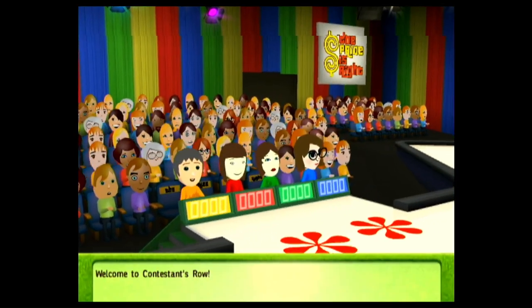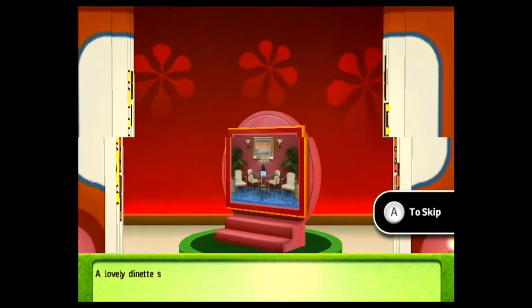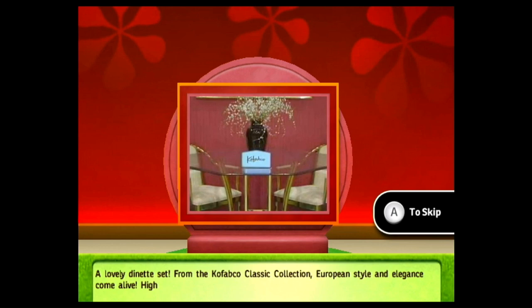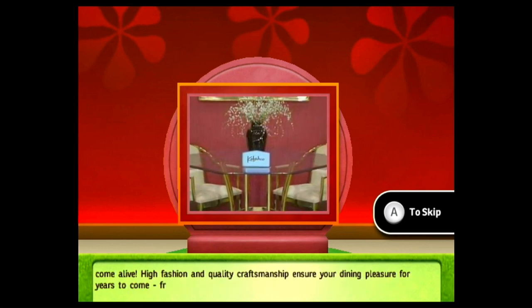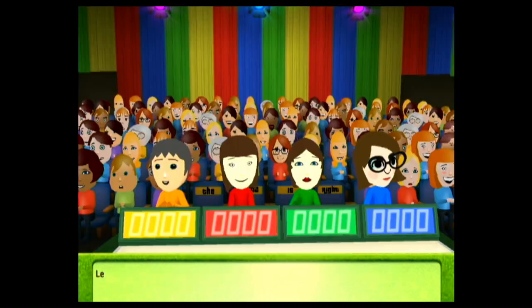Welcome to Contestants Row. Here's the item up for bid. A lovely dinette set. From the Kofabko Classic Collection, European style and elegance comes alive. High fashion and quality craftsmanship ensure your dining pleasure for years to come. From Kofabko. Let's start the bidding.